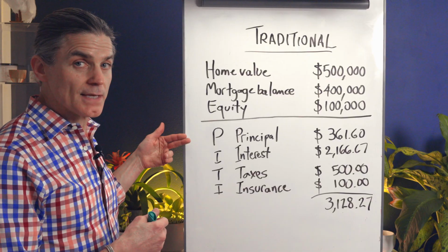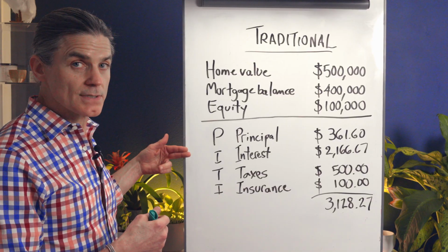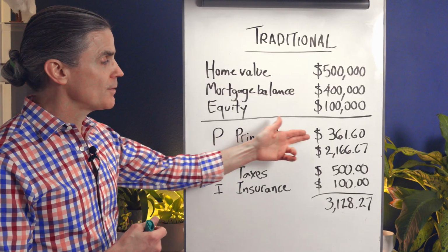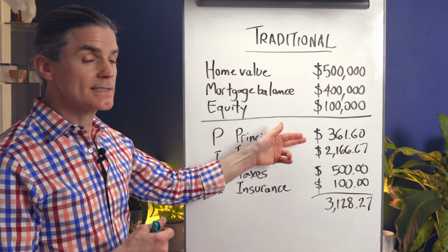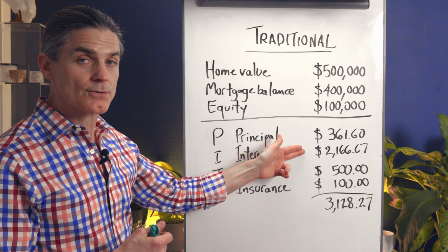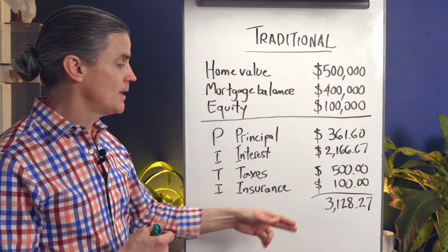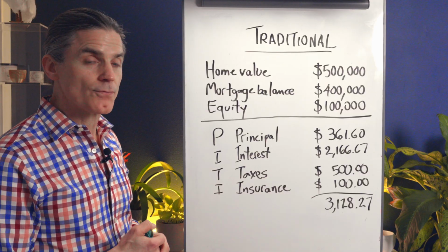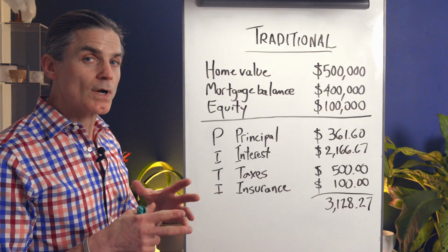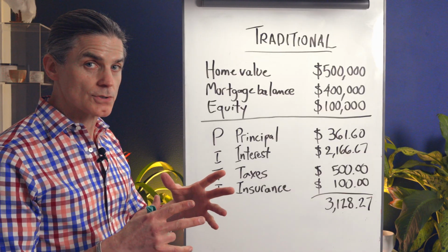The payment then breaks down into these four common elements: principal, interest, taxes, and insurance. So you have a small amount of principal going toward the balance every month, which is typical at the beginning of a mortgage, a large amount of interest, and then taxes and insurance. And that leads to a total payment of $3,128.27. So let's look at what changes when we turn this into a reverse mortgage.